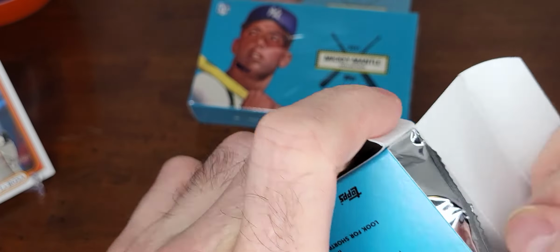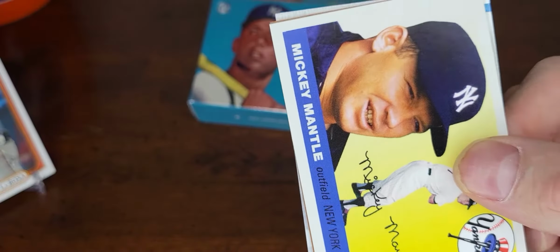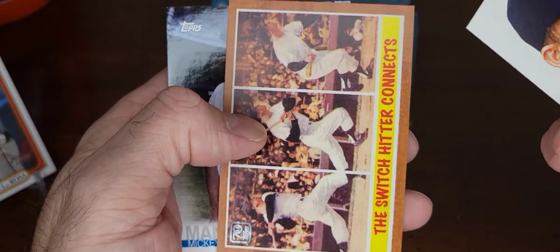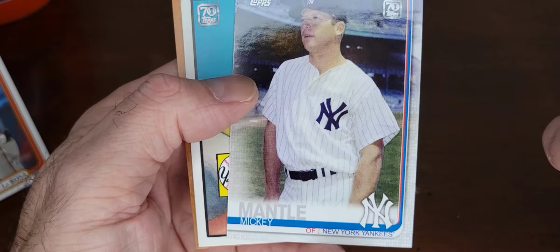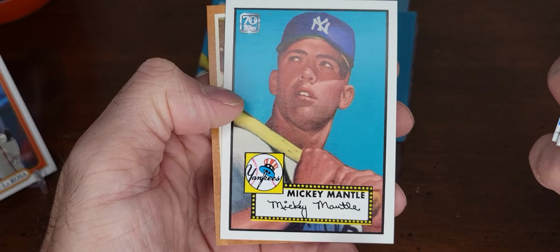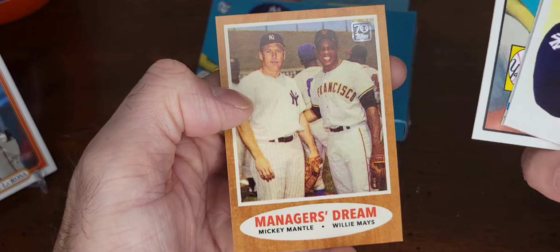Third box, 2 more to go. Still looking for a parallel or autograph. Hopefully an autograph. Oh, that's a cool card there. Mickey Mantle. Oh, double there. New school Mickey Mantle card. Oh, there you go, Topps 52. Got a nice rookie like this in the other video, if you want to check it out. And the manager's dream, Mickey Mantle, Willie Mays.